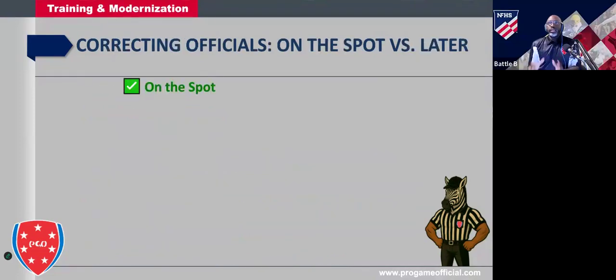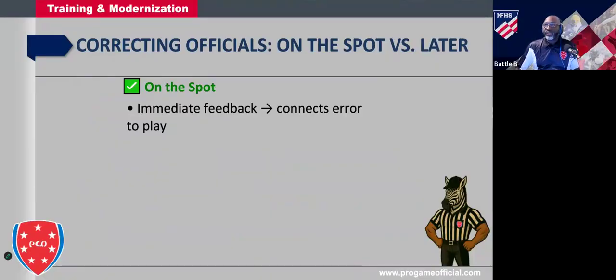So there's two ways to correct officials: on the spot versus later. And if you know me, I am a king of on the spot. All right. So on the spot, it provides immediate feedback and connects errors to the play. Right? So you get it right away. You gotta use your downfield foot. You gotta stop the clock. You gotta do goal line mechanics. All right? You gotta get forward progress. You gotta square off. These are things that we do on the spot.